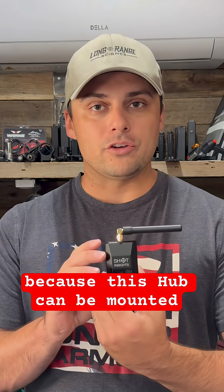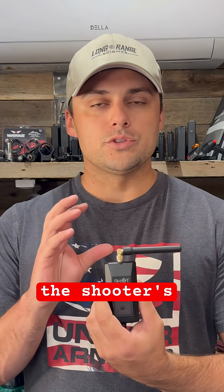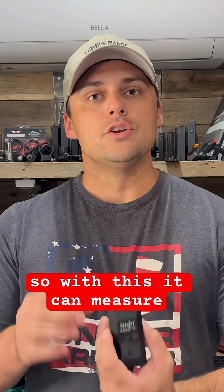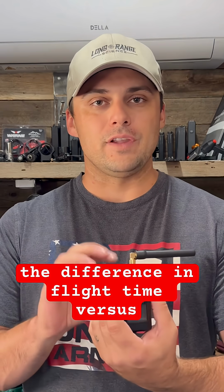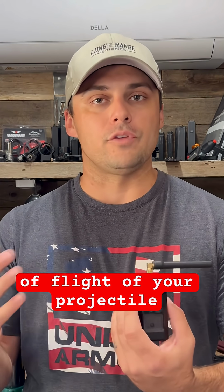So now, as I mentioned, though, this is a lot more than just a target indicator. Because this hub can be mounted to your rifle, it can collect a whole host of data and analytics. Now, the hub not only knows the shooter's location and elevation, but it also can detect when the rifle is fired. So with this, it can measure the difference in flight time versus when the shot goes off to when the target is impacted and give you a true time of flight of your projectile.